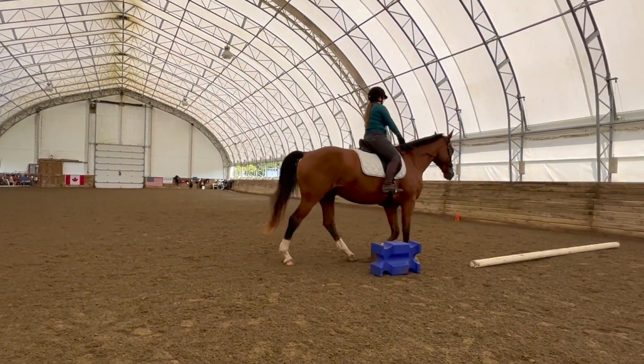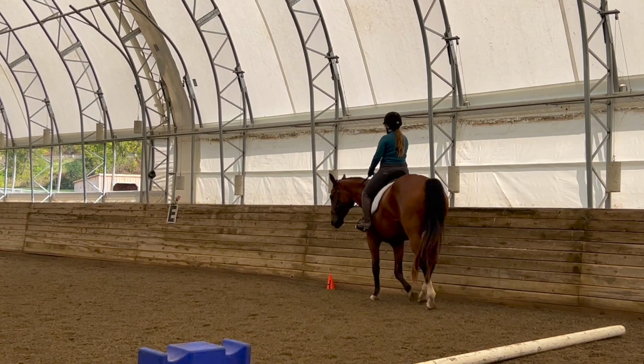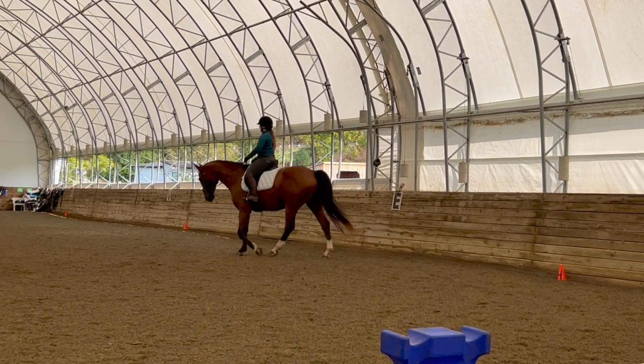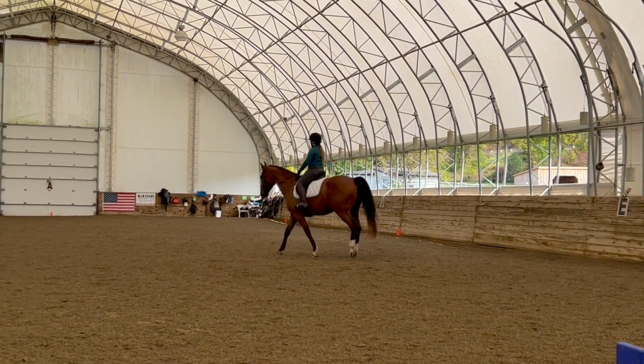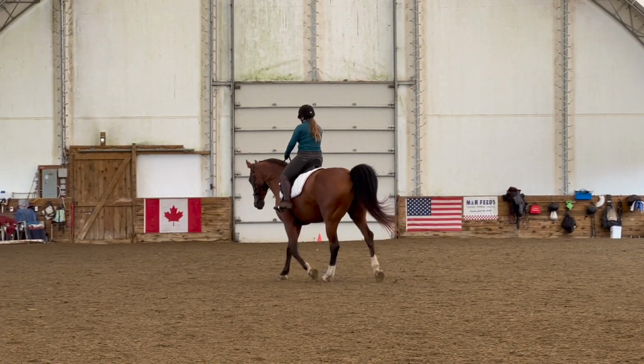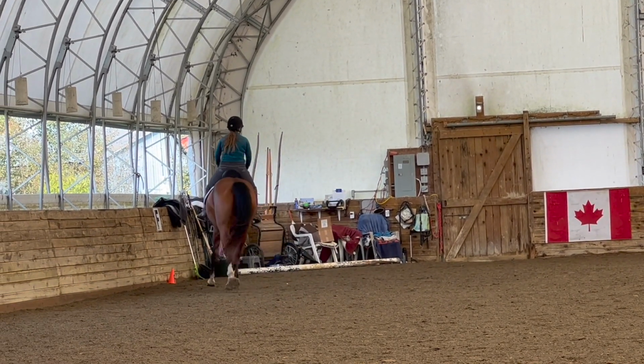X to C, medium walk, C track left, and then C to H, medium walk. He got a 7 for this, and the judge said active steps. H to X, medium walk, and X transition to working trot, XFA working trot. He got a 7 for this, pleasing walk steps.